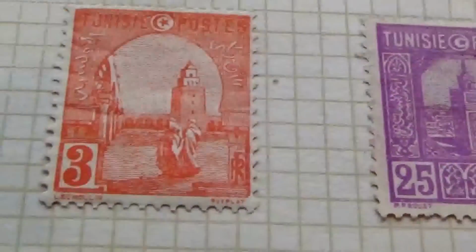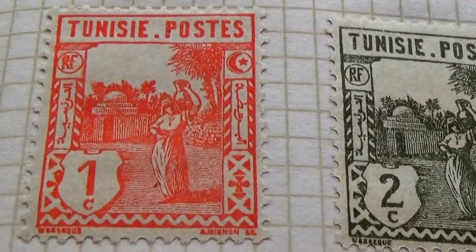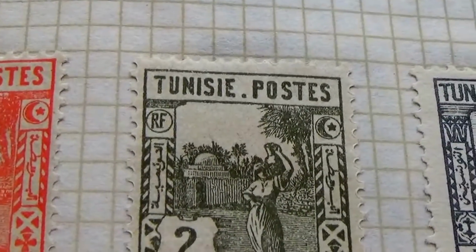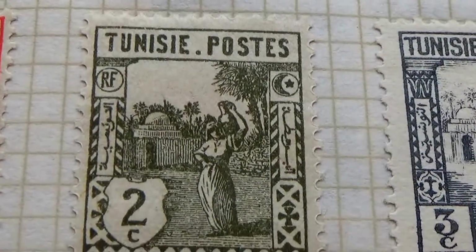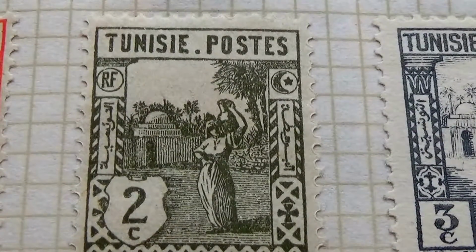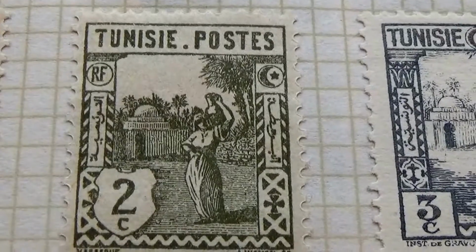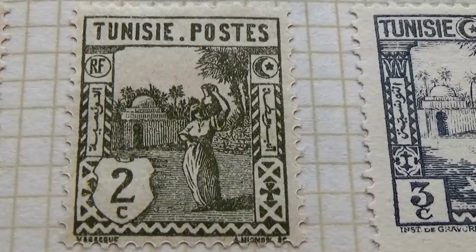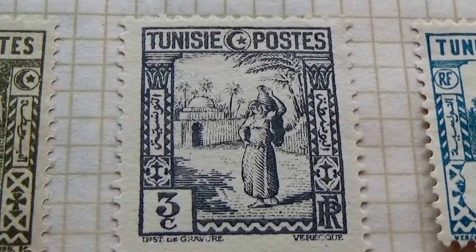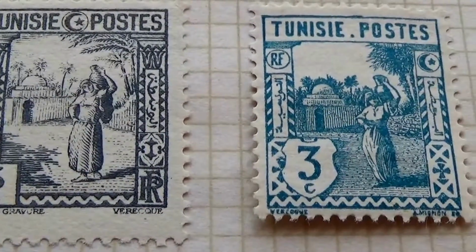Okay, then the style kind of changed. We went to having some nice ladies. So here we have a 1C. And we have a 2. One is kind of like an orange. I believe it might have been meant to be red. It's more orangey kind of look. Here's a 2C. Pretty much in a greenish tint to it. Like a deep green. Then we have a 3C, which is the black and white. Then another 3C that came out in blue.